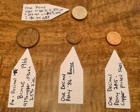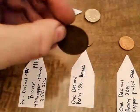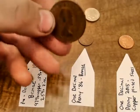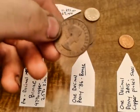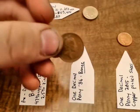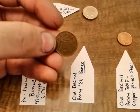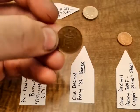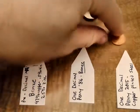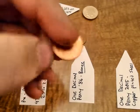Try to get you a better view of these coins. Let's see if we can get this going here. It may not be focusing very well. And yeah, my hands are dirty as usual, folks. But this is your freshly decimalized bronze penny here. And this is your copper-plated steel junk penny.